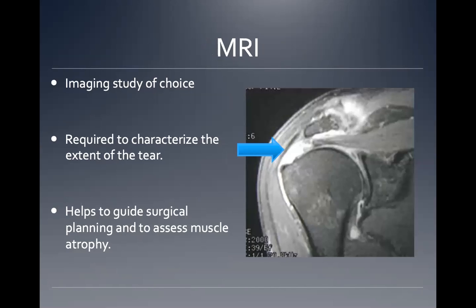So the study of choice to diagnose a rotator cuff tear is an MRI. It's required to characterize the extent of the tear, to determine what size it is, whether small, medium, large, or massive. And it helps to guide surgical planning and clinical decision-making, especially when it comes to assessing the muscle atrophy, which is loss of the muscle mass of the rotator cuff muscle associated with the tendon tear.